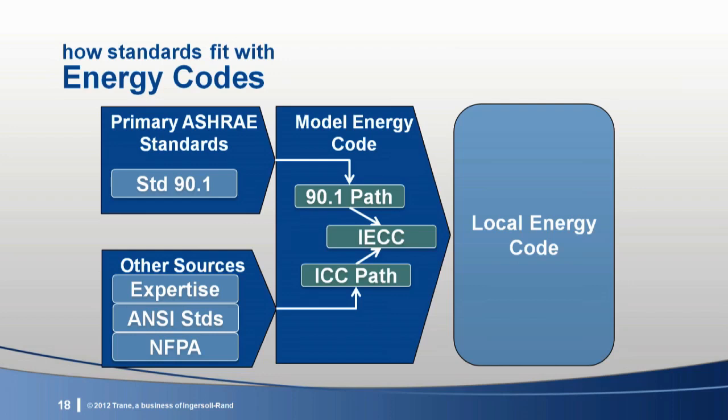The IECC offers two project compliance paths. The less frequently followed ICC path includes requirements from a variety of sources and experts, but most projects use the 90.1 path, meeting all applicable requirements in the ASHRAE standard for energy. Even in states and jurisdictions that don't require it, many designers choose to follow 90.1 to ensure that LEED projects can be certified and earn energy points.